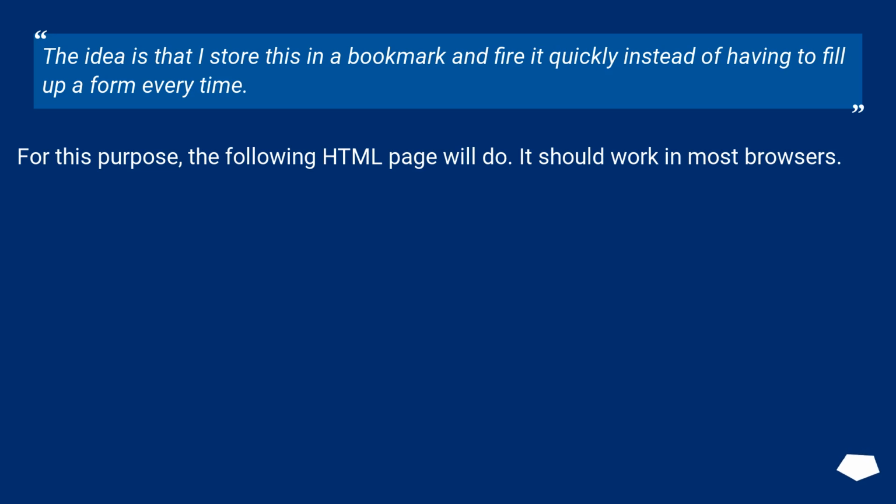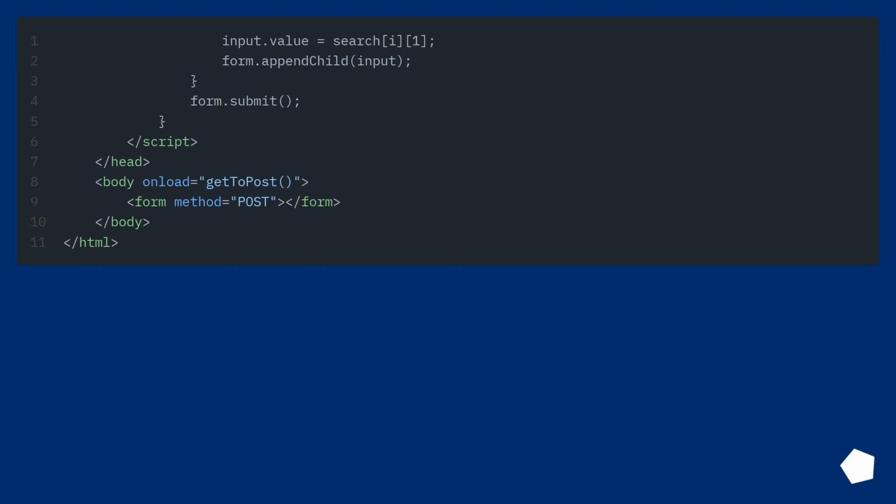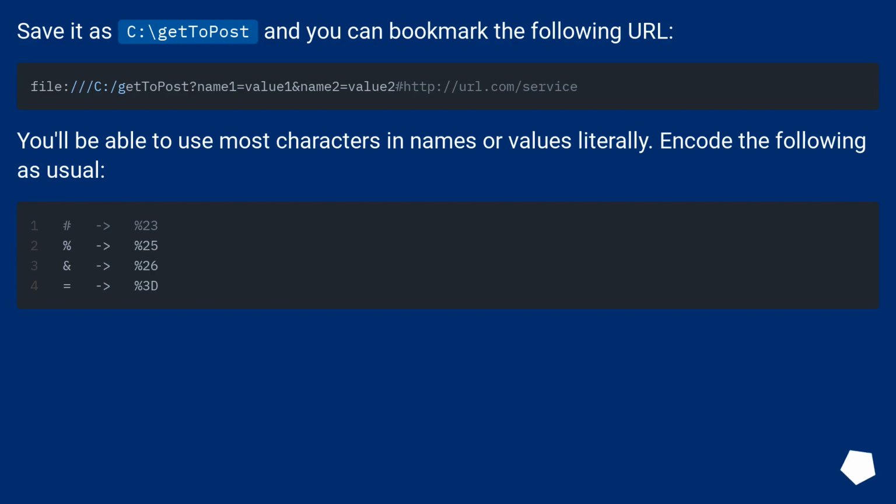The idea is that I store this in a bookmark and fire it quickly instead of having to fill up a form every time. For this purpose, the following HTML page will do. It should work in most browsers. Save it as c:\getopost, and you can bookmark the following URL. You'll be able to use most characters in names or values literally. Encode the following as usual.